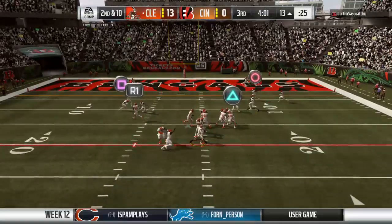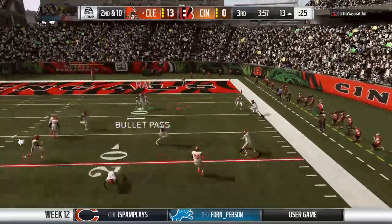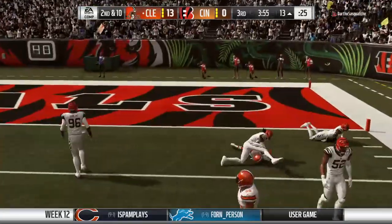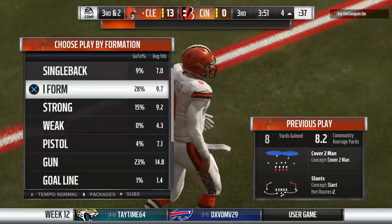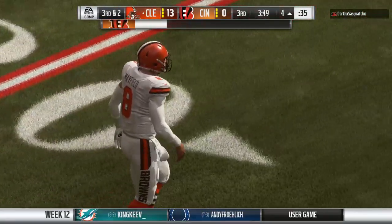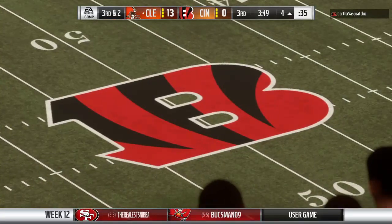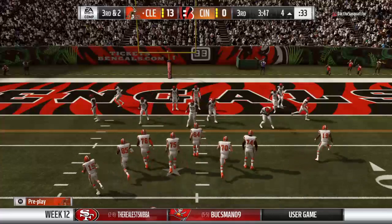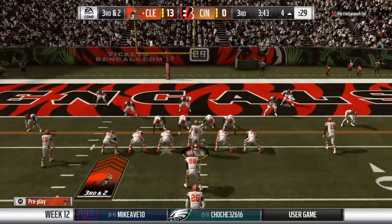On second down, Mayfield again. Escaping the pressure right. Flush to his right. This will be caught at about the 5. And the stop will come inside the 5 at the 4. 8 yards on the completion, but now they face third down. The Browns on third down. A perfect 4 for 4 thus far. This time they face a 3rd and 2.